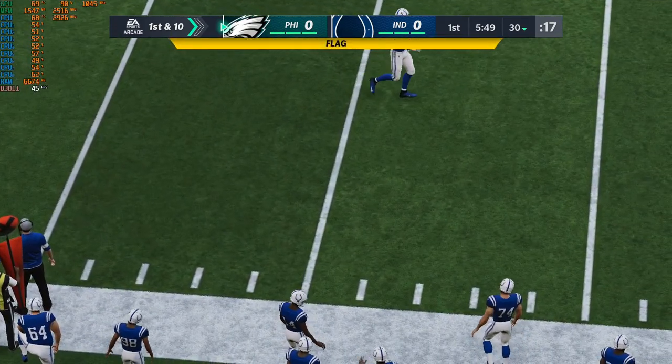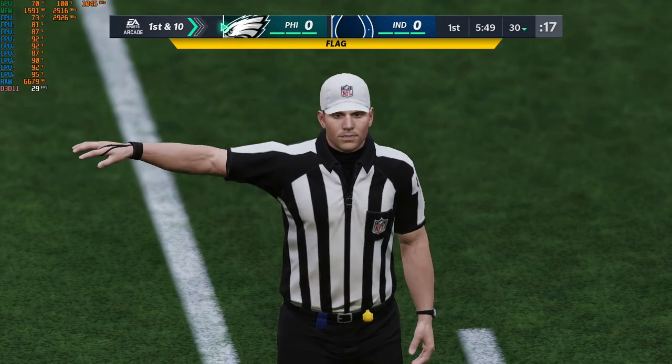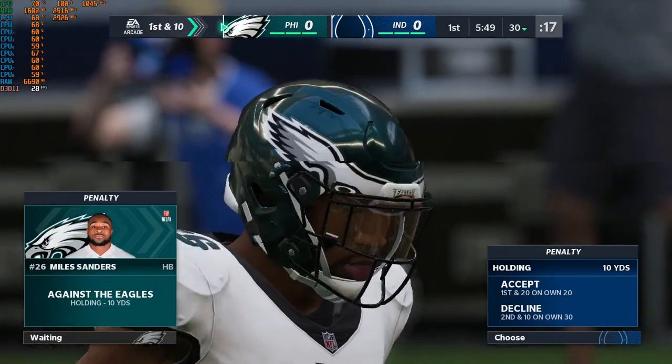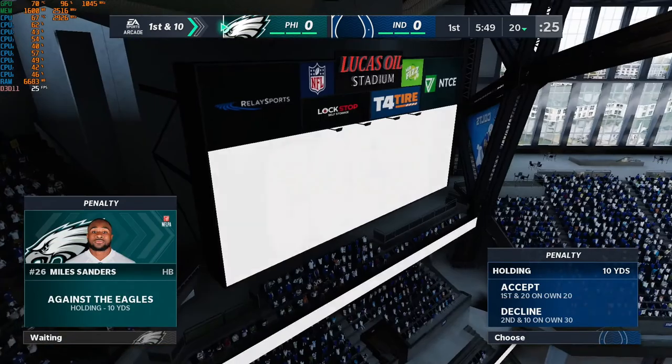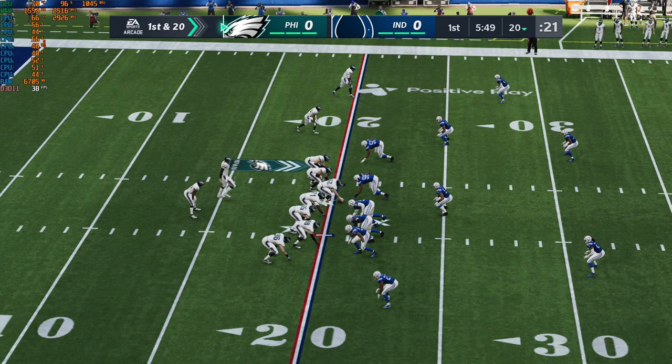Incomplete, but a penalty flag is down in the backfield. Let's get the call. So following the hold, they're in a bit of a hole here with a first and 20.